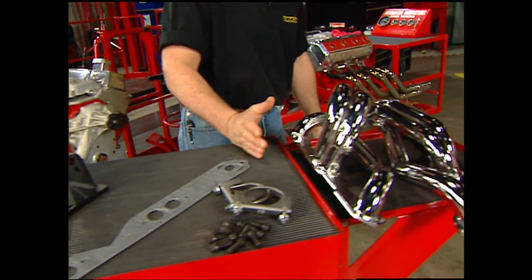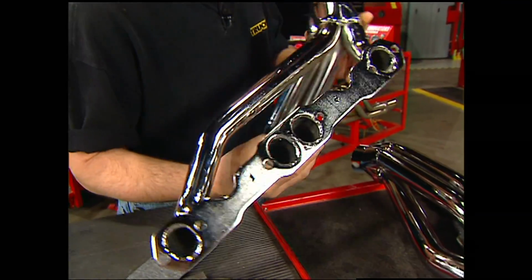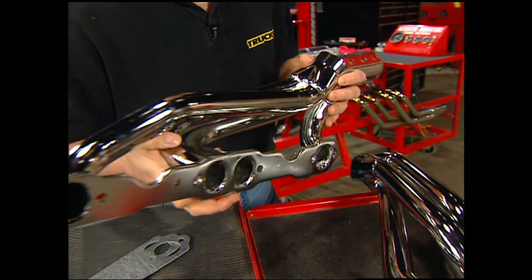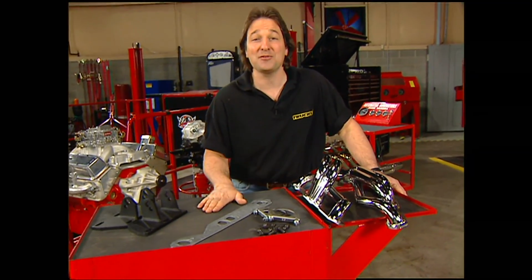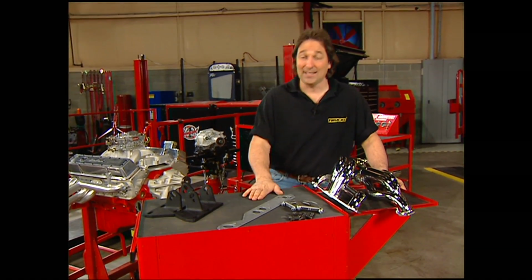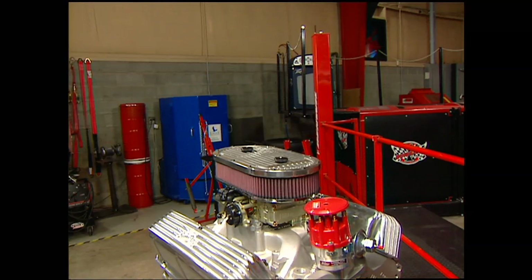Now, another problem part with this kind of swap is in the exhaust. So this kit comes with a special set of headers so you don't have any problems there. Now, the best part about this is this kit goes for about 500 bucks. That, my friends, is a deal no matter what your budget is.